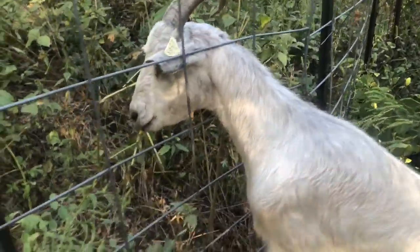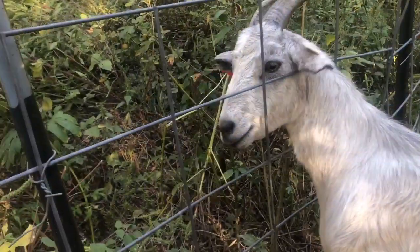There ain't nothing for her to eat right here. Nothing but a bunch of weeds or ragweed back here. Nothing on that side.